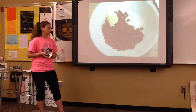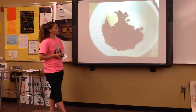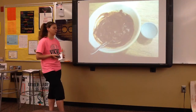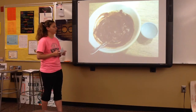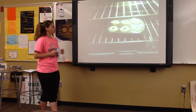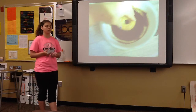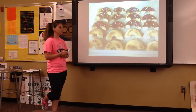So while you're baking it, you can make the frosting that you're going to put on top of your donut. I just made a chocolate glaze. It has corn syrup, chocolate chips, and butter, and you microwave that for about a minute or less. And then you mix it up, and over there is water. So you're going to stir a little bit of water into it to make it smoother. And then when they're done, you are going to dip them into your frosting after you've waited about 4 minutes, just so they're not too hot. And then there's my final product.